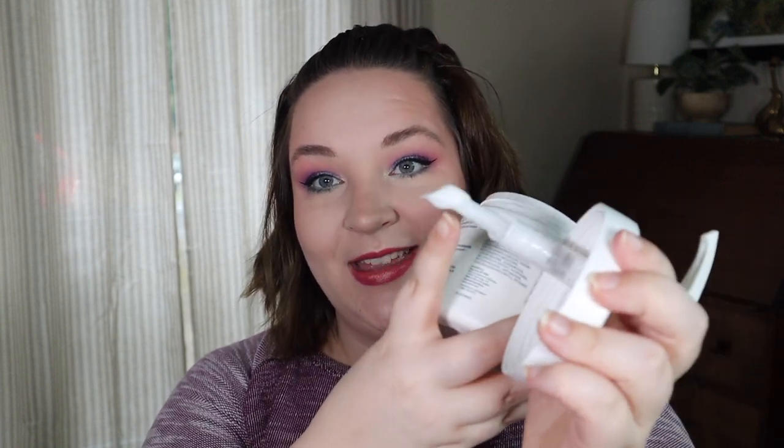I don't know. But this does not pump out anymore because it's so low. I'm going to guess it's down to here. So when I use it, I just open it and use whatever is on the end of this. That is usually enough for my face. So yeah, this is going to be in for a while, even though there's not very much product left.